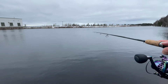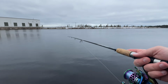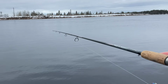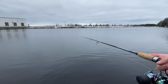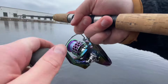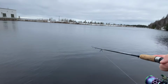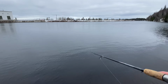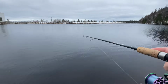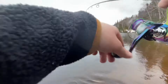Well, I just got bit there. Same thing on the drop. Oh, watch tip my rod, guys. Got him. I like to give a few little tugs, just set the hook pretty well. Is a pretty small guy. Probably another landlocked salmon.